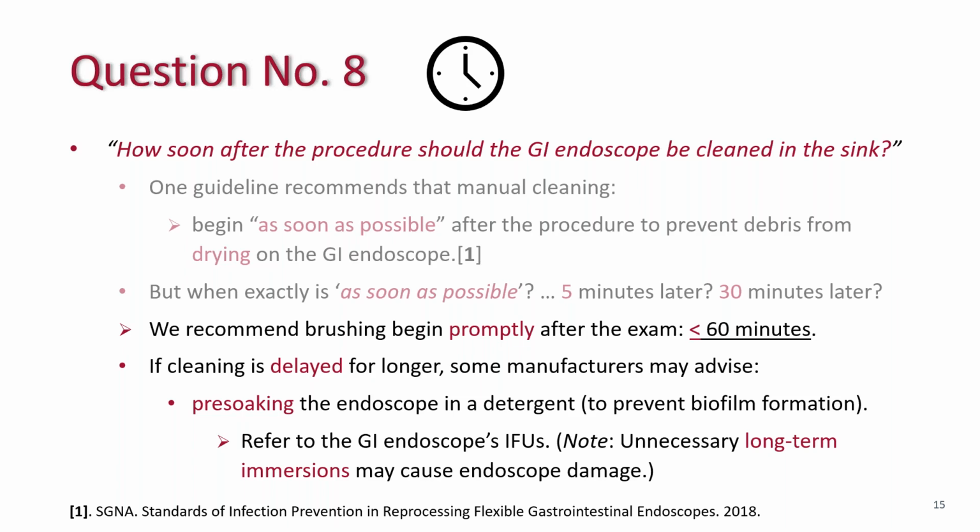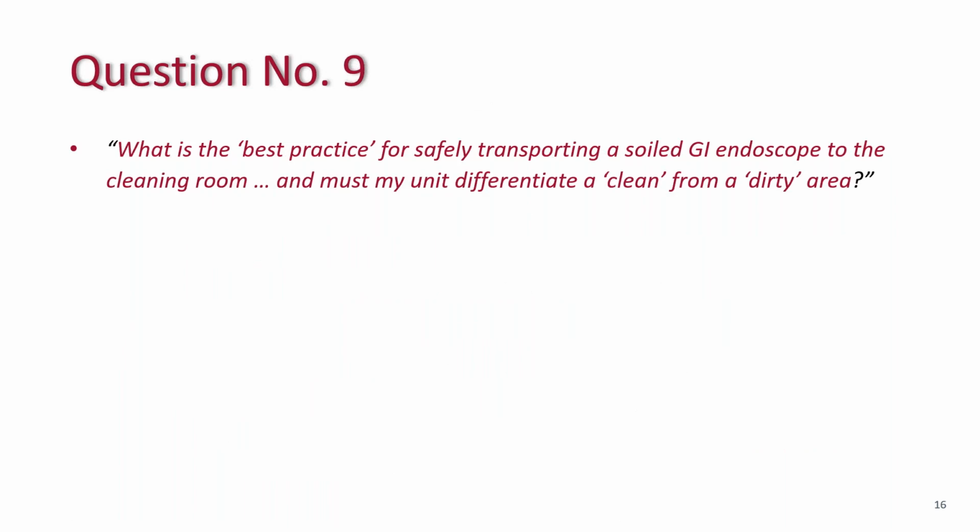And you may ask, where did that 60 minutes come from? It's because that's where the manufacturers, during their testing for the FDA, allowed the scope to sit for 60 minutes and then demonstrated that the reprocessing IFUs were effective. Times greater than 60 minutes, there's no data to suggest effectiveness. So that's where we came up with the 60 minutes, and we ask that you try within 15 minutes to reprocess that scope in the sink.